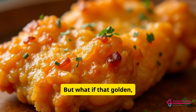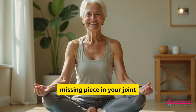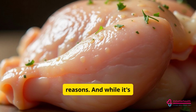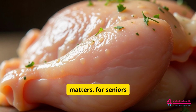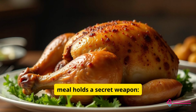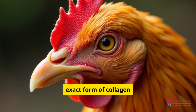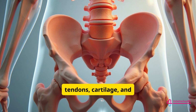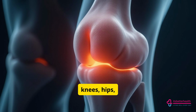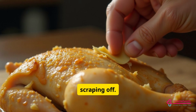But what if that golden, crispy, flavorful layer you've been avoiding for decades was actually the missing piece in your joint recovery? You see, chicken skin has been demonized for the wrong reasons. And while it's true that moderation matters, for seniors battling stiffness, swelling, and aching knees, this forgotten part of your meal holds a secret weapon. A direct source of type 1 collagen, the exact form of collagen found in your joints, tendons, cartilage, and ligaments. Let me repeat that. The same type of collagen your knees, hips, and ankles need to stay flexible is found in abundance in that thin layer you've been scraping off.